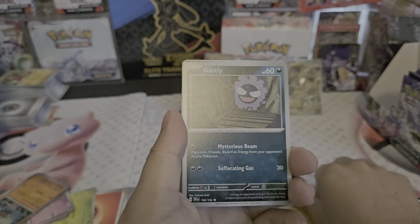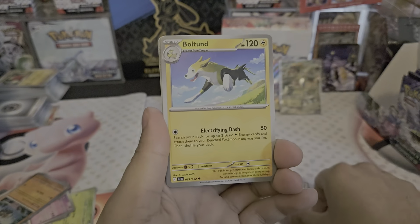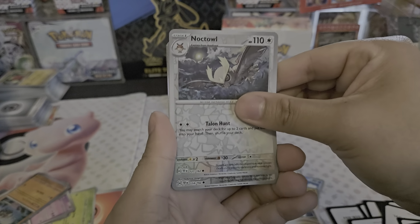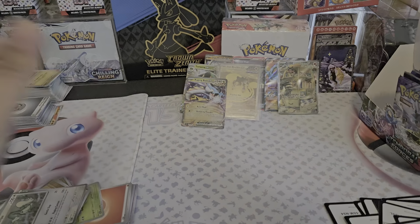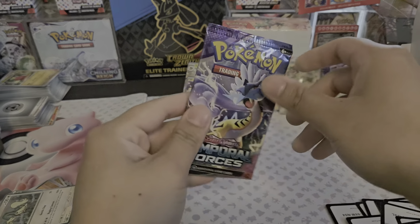We're still chasing some illustration rares. We already pulled the Ghastly. So, I'm not too tripping about the illustration rares, but come on. And ending off this half with just nothing. But we did pull a good amount of hits already. We pulled 3, 4, 5, 6, 7 hits from the left side. It's pretty good. But next pack.